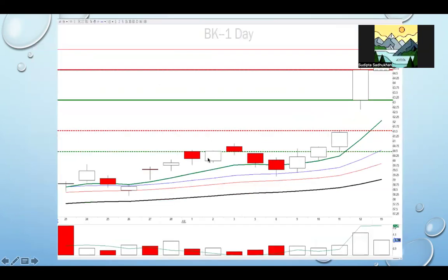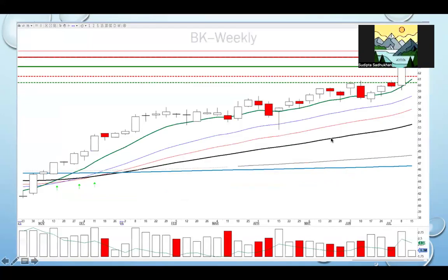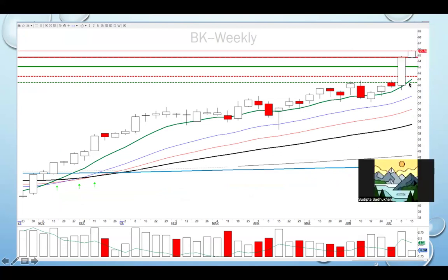See this one. Here, solid candle, I was expecting price to go up but it came down, that's okay, but again it started going up. See the candles. See here, it became a solid candle. And here, if you see, this is a completely harmonious chart pattern. It went up from 51 to I think 67, 65.